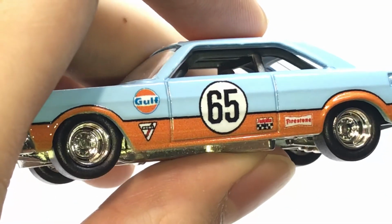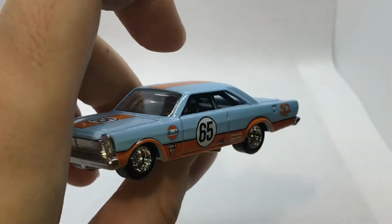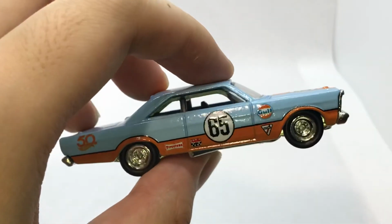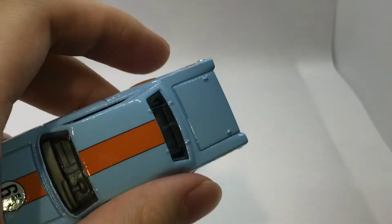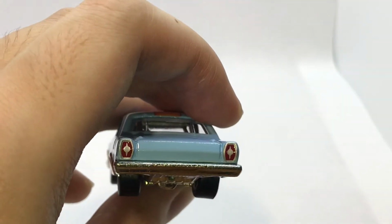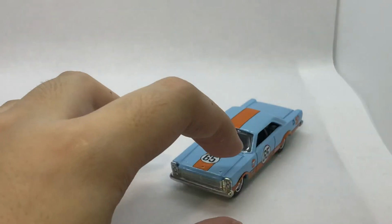Nice rim, really nice deco. Gulf color is always going to be popular. 65 signifying the 1965 Ford Galaxie. Cool model overall, and I can see the Gulf stripes still going back. It's a bit dirty, so. And the back has the backlights, as you would expect from a proper premium Hot Wheels. So yeah, this is a very nice eclectic brand.